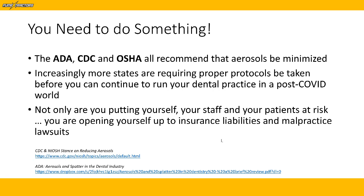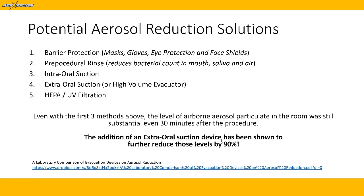The American Dental Association, the CDC, NIOSH, and OSHA all recommend that aerosols be minimized. And there are certain states that are taking precautions, not allowing dental offices to reopen until they have done something about it, and not protecting yourself or your staff or your other patients could open you up to insurance liabilities and malpractice issues. So how do we reduce these aerosols?